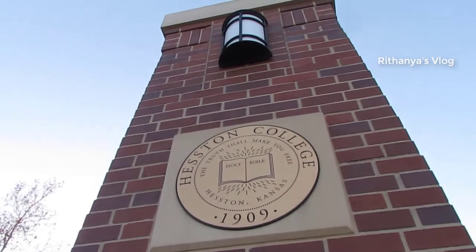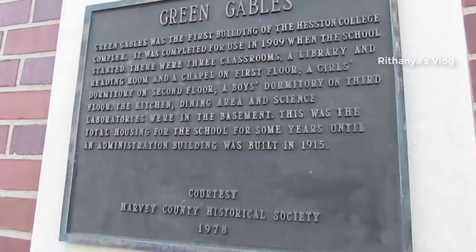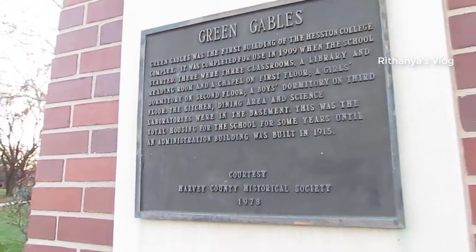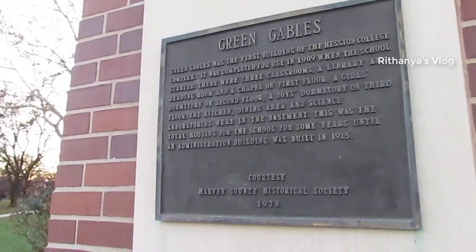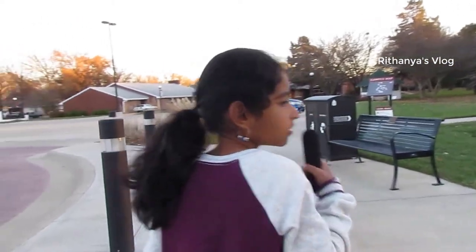You can see it says... I don't know how to pronounce it. The building was built in 1915. And they even have a big clock over there, like, ding dong. So, that's cool.